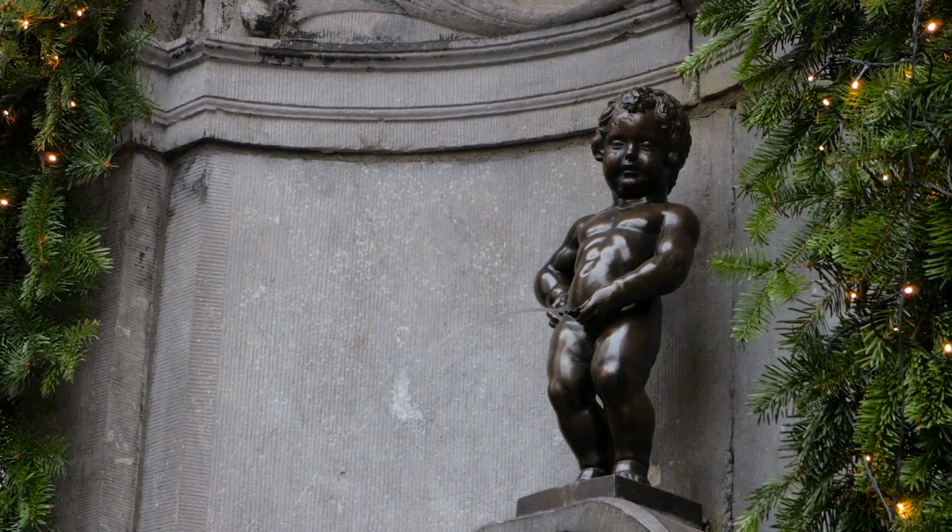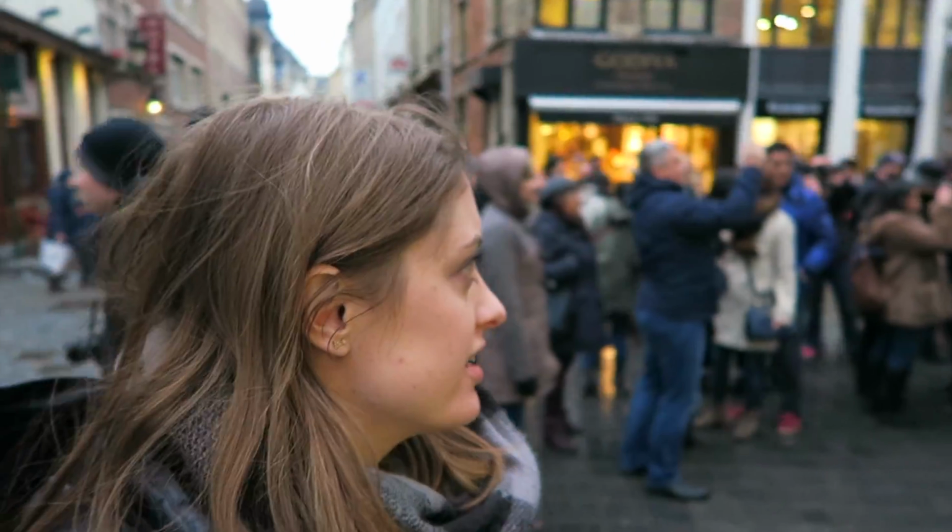So that is a very, very big tourist spot. There's always a big crowd gathered in front. By always, I mean the 2 days that we came here. It's just been one of the most crowded places. A few decades ago, an artist created a counterpart for him called, I believe you say, Jeanneke Pis, which is a female version of the same statue, and we're gonna head over to see her next.